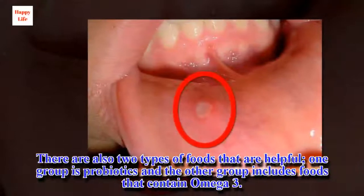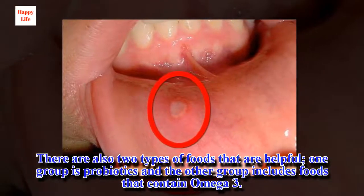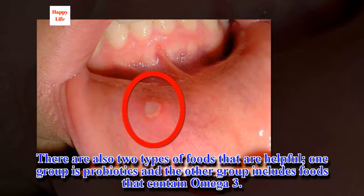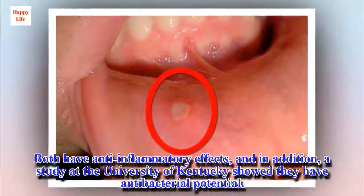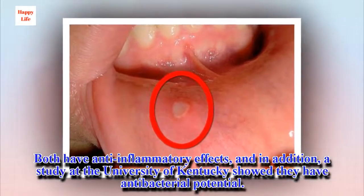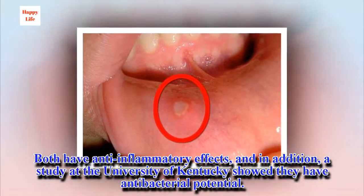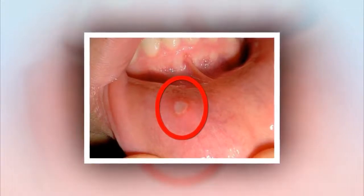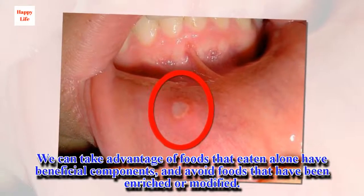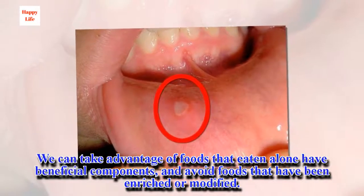There are also two types of foods that are helpful. One group is probiotics and the other group includes foods that contain omega-3. Both have anti-inflammatory effects, and in addition, a study at the University of Kentucky showed they have antibacterial potential. We can take advantage of foods that eaten alone have beneficial components, and avoid foods that have been enriched or modified.